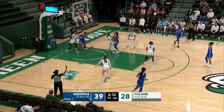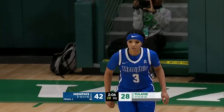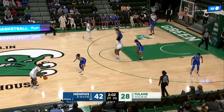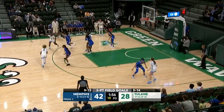Eaton knocks down another 3. Her 3rd, she's now got 11. 3 Memphis Tigers in double figures. They've got 42 first half points and 9 first half triples. It's just great ball movement by Hageman to be able to see her teammate over there and trust her to knock down the shot.